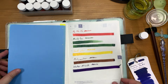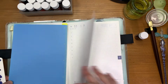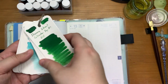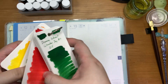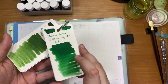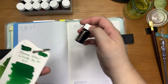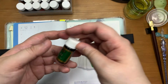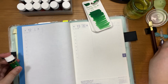Now on to day 11. That's a very colorful page. Let's skip the page. Okay, day 11, Elf. This is another green, and at least comparing the two swatches I have here, this is much less yellow and more green compared to the earlier Mistletoe. I like the Elf better. I'm not so much a fan of yellow greens, I prefer it to be more vibrant.